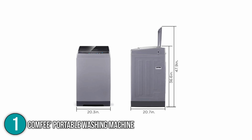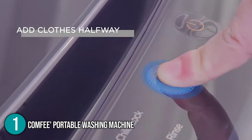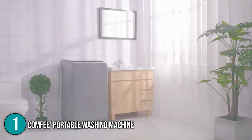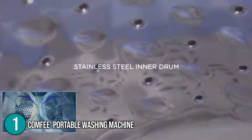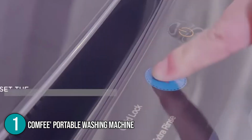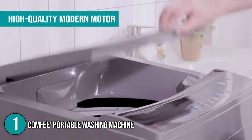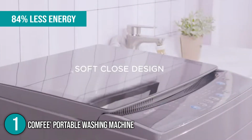It's worth noting that the small washer boasts a space-saving design with dimensions of 20.7 by 20.3 by 36.6 inches and a weight of 70.5 pounds, making it easy to move and store. In addition, it includes convenient wheels on the bottom and handles on the sides to make it easier to maneuver around your home. The inside tub is made of stainless steel, which is more durable than solid plastic. Our team would like to make mention that the high-quality modern motor is strong and long-lasting. It provides consistent power and energy efficiency, consuming up to 84% less energy than comparable models.